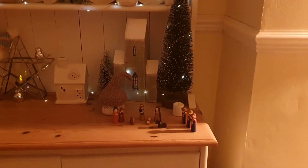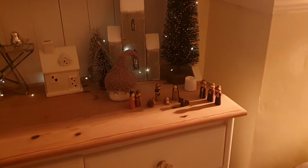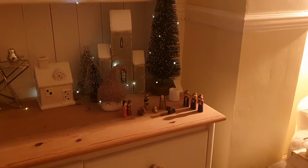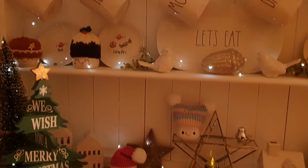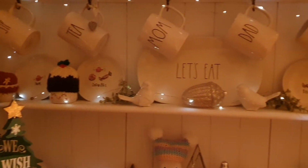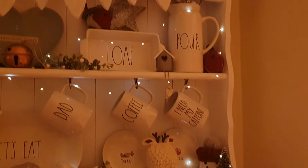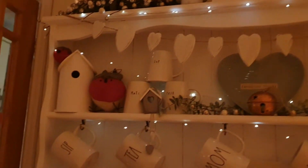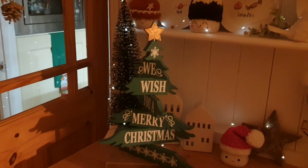I've put my nativity set out. I've already put baby Jesus out because I know I'll forget to put baby Jesus there tonight. But I've sat him in front of my church. My little marshmallow mugs wearing their winter hats. Kept lots of my favourite things out this year.